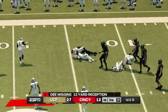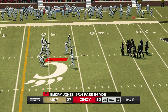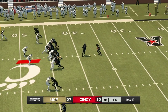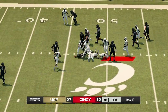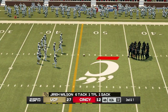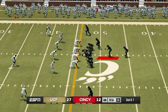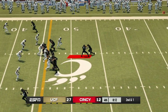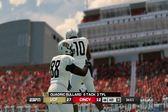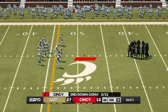Quick strike to the receiver. Tackle made at the 44-yard line. First down, 10 yards to go. Ball on the 44. He gets it out to about the 47-yard line. On the play. That'll make it 35. It's third and five. Ball on the 49.